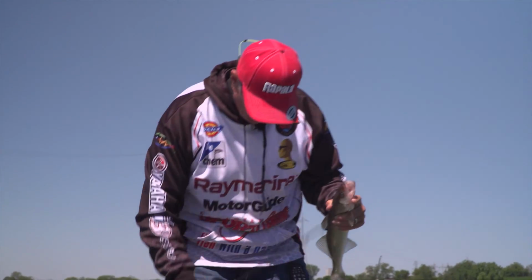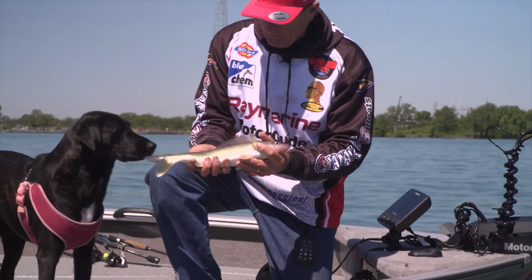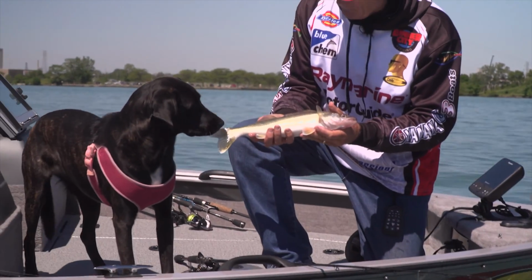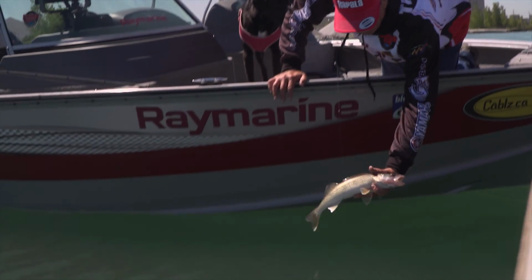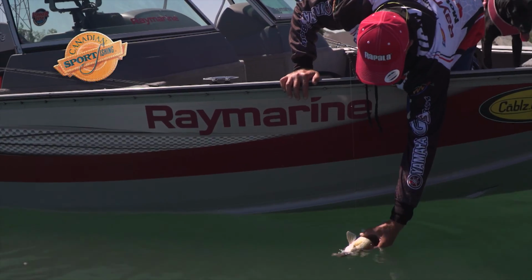Here, I'm just gonna give you a little look. Hopefully it won't fly out of my hands here. So look at River, what do you think? River goes, smells like dinner to me. Look at that pretty walleye. You can see the sun shining off it. I don't know if I'll be able to hold it.